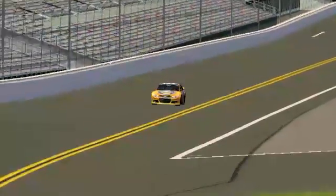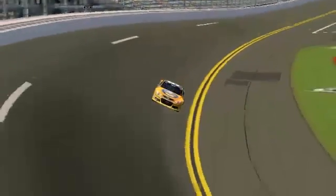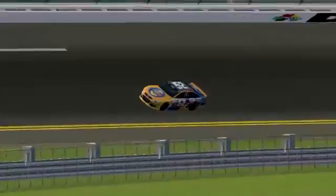And then you just smash the throttle and try and drive away and get to the start-finish line. That is how these drivers are going to have to do it. There is no pit road speed. No pit road speed at all.